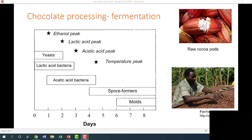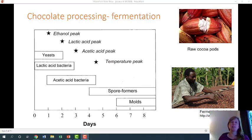So, chocolate primarily starts as a fermentation process. When cocoa is harvested, this is a picture of the raw cocoa pods, not anything like what we think of as chocolate today. These are the cocoa beans on the inside. They're coated with this pulp. The primary carbohydrate in the pulp is sucrose. And so this is a great environment for fermentation.